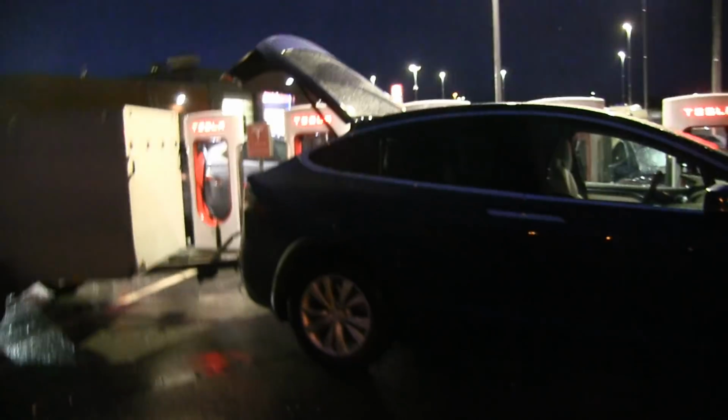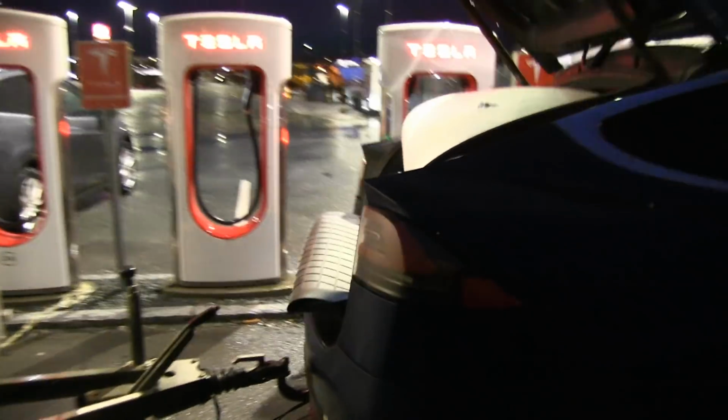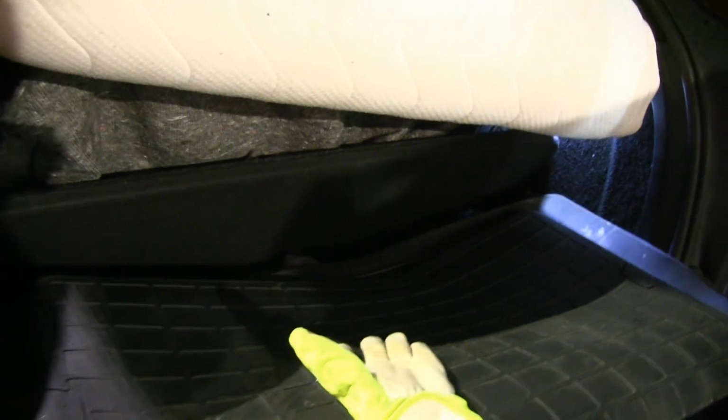We are at the supercharger in Klett, and I just picked up one item. The sender was so nice to drop it off at Circle K. It is this thing here. Let me at least put on one glove, because it's kind of dirty. I do all the dirty work.